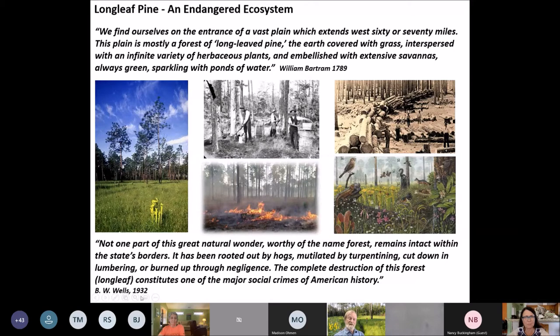And by 1932, an ecologist and botanist at NC State said that not one part of this great natural wonder worthy of the name forest remains intact. It was rooted out by hogs, mutilated by turpentine, and cut down for lumbering or burned through negligence. And it's one of the great crimes of American history, as he said. And a few things go along with that. So what I'd like to show you is the causes of the loss of the longleaf pine forest.